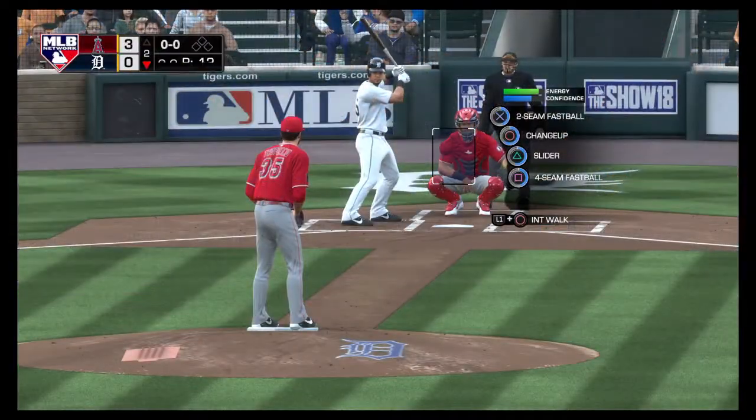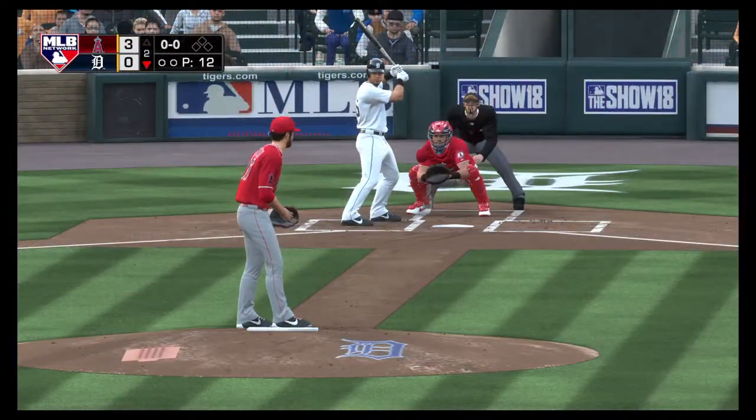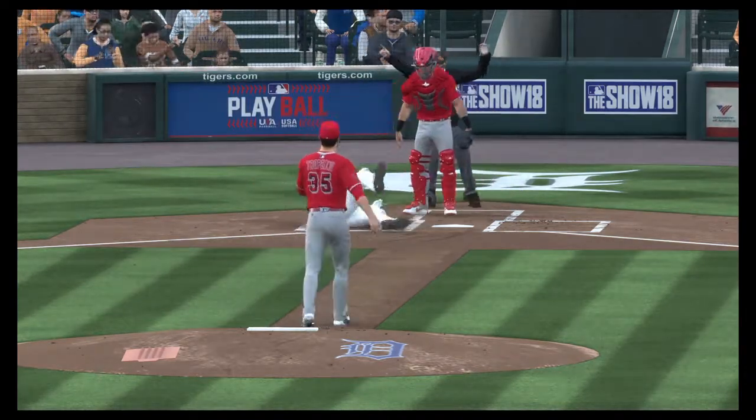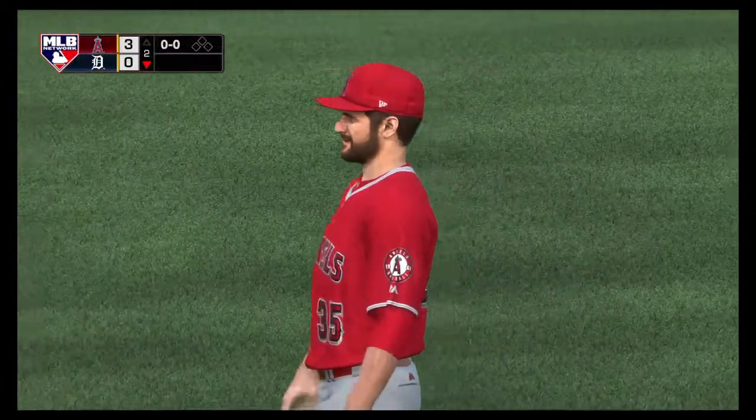The next batter, Jeimer Candelario, set to lead off the home half of the second. Oh, and while we talked, that pitch got away and ended up hitting him. So he'll head down to first on the hit by pitch.